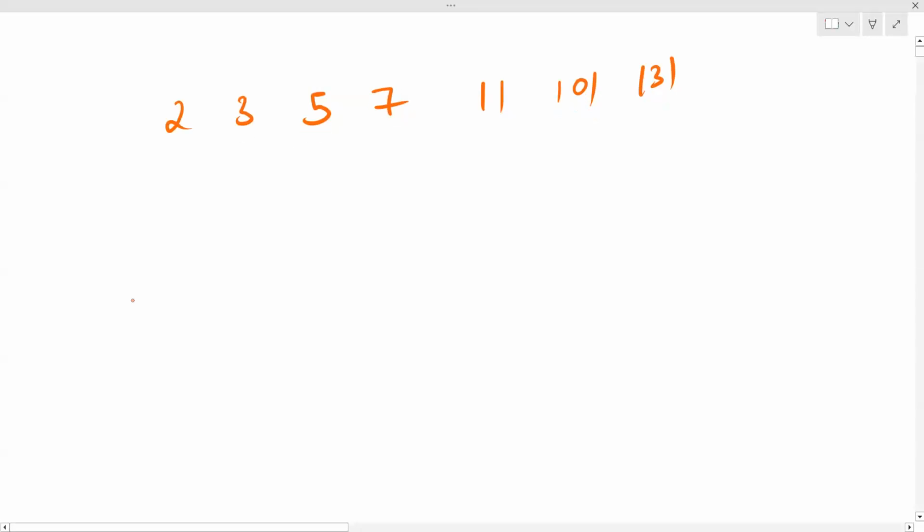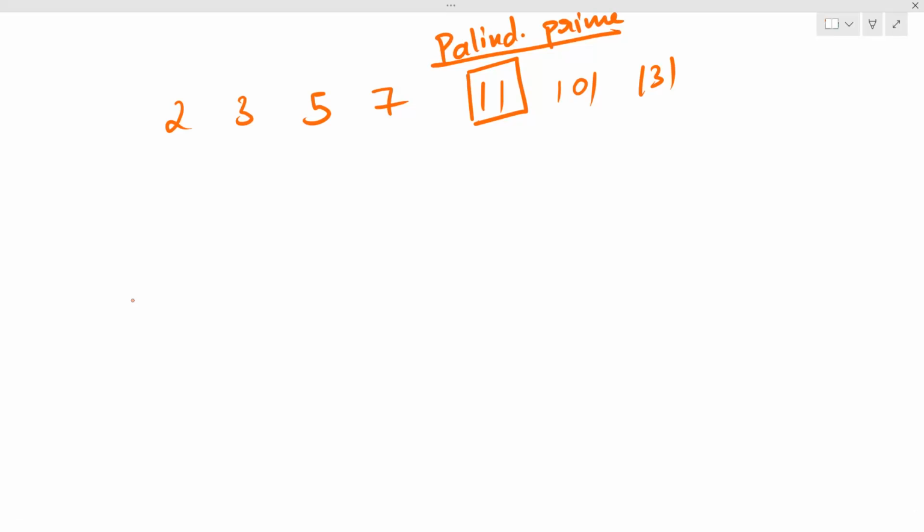My claim is that only 11 is a palindromic prime number which has an even number of digits. Now let me explain why. What is the proof of this? Forget about primes for a moment. Let's look at only palindromes.